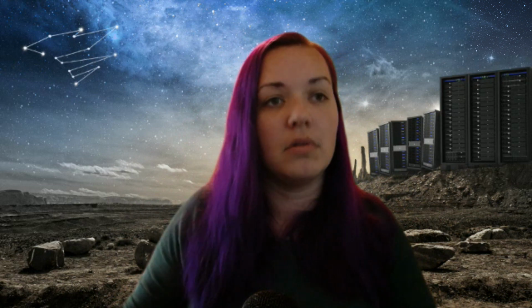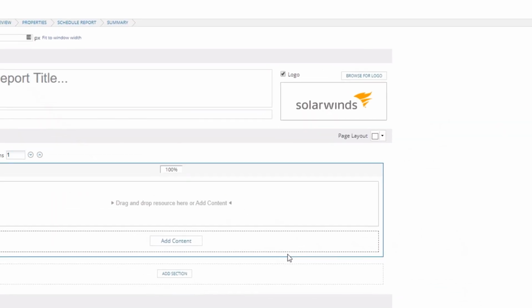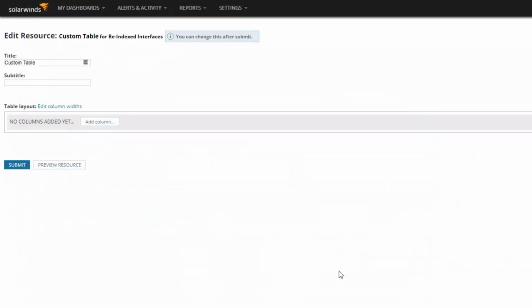So we're going to name it re-indexed interfaces, because that tells me what I need to know. And add to layout. And it is going to immediately jump us into editing that custom table. So we're going to select what fields we want in here.